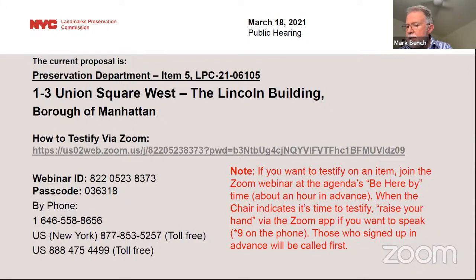Lastly, as an aside, and to show support, encouragement, and approval for the owners of 1 to 3 Union Square West and their proposed restoration, would the city, with the encouragement of the Landmarks Preservation Commission, consider the reinstallation of the public street clock, as shown in the tax photos of 1898 and 1916? Thank you.